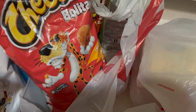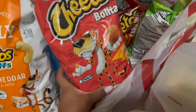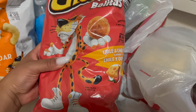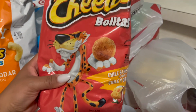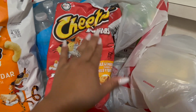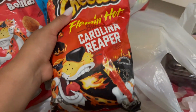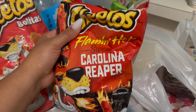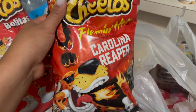In the Target over here, the chips, I would have never expected. They have these, and they don't have these at our local Target at home. These are chili and cheese Cheeto-like balls, but they're puffs. They're called bolitas. Ta-da. Irvin bought these. I will not eat these. These are Flaming Hot Sweet Carolina Reaper. These sound so spicy.